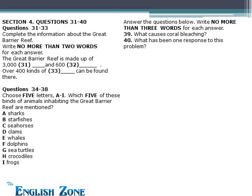Now listen carefully and answer questions 31 to 33. Despite its name, the Great Barrier Reef isn't just one large coral reef. Rather, it's a system of coral reefs that stretches along the east coast of Australia, covering an area of around 300,000 square kilometres. The Great Barrier Reef is composed of approximately 3,000 individual reefs, which range in size from 1 hectare to more than 10,000 hectares each.